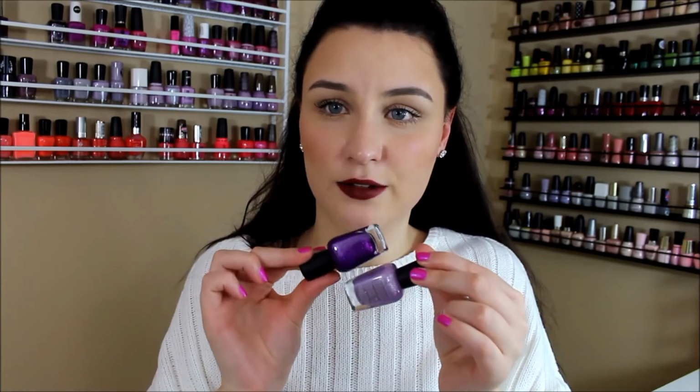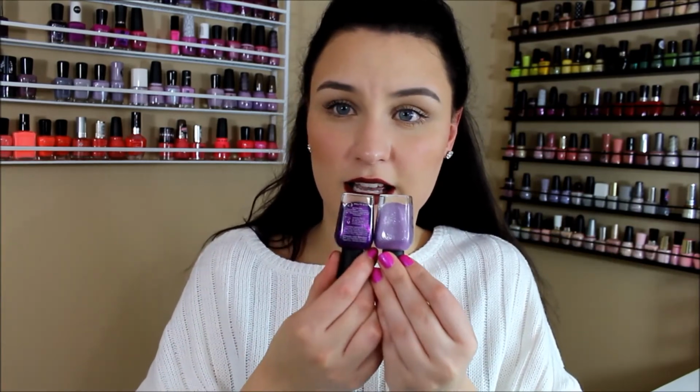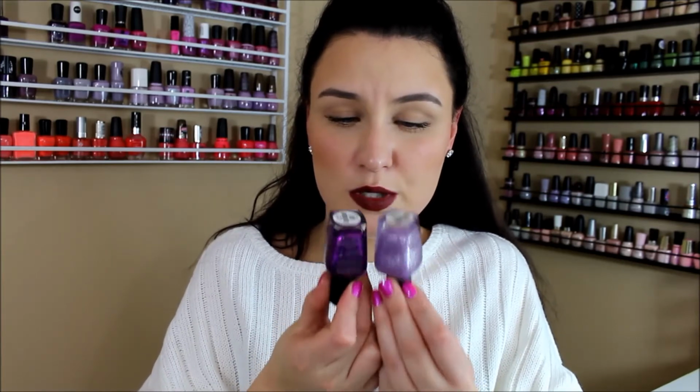These I highly recommend, especially if you're purple fans. Even if you're not, these are some of the most beautiful polishes I own. I say that about all of these, but that's why I picked them, and that's why I wanted to share them with you, because they're truly so beautiful. And again, with these 2 especially, you're not gonna find these at the drugstore.